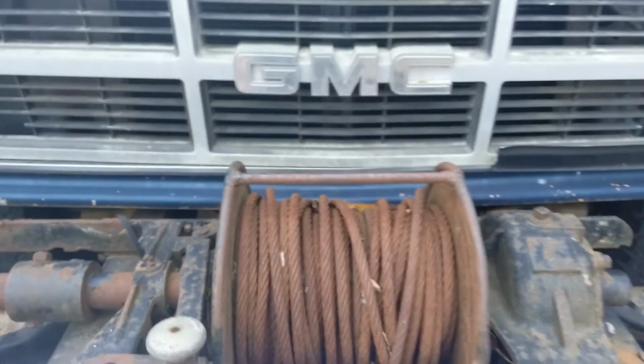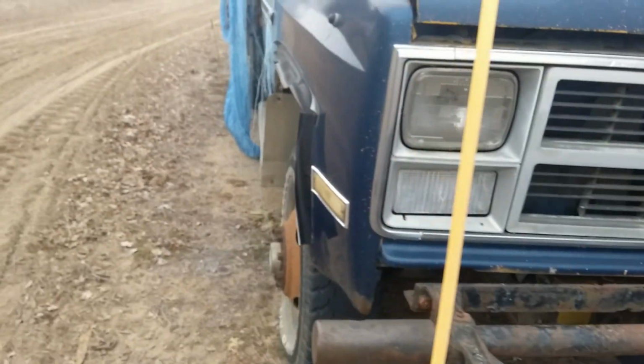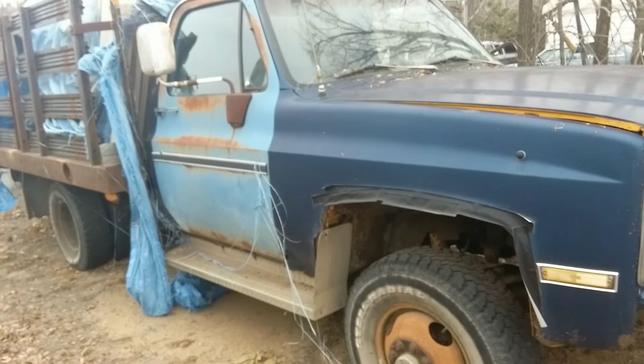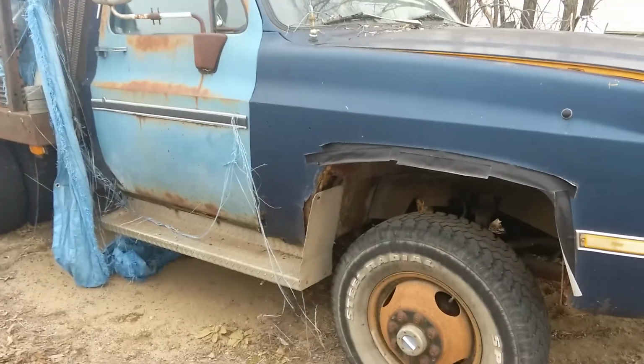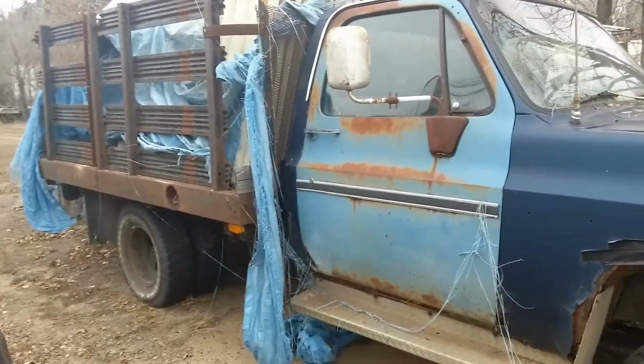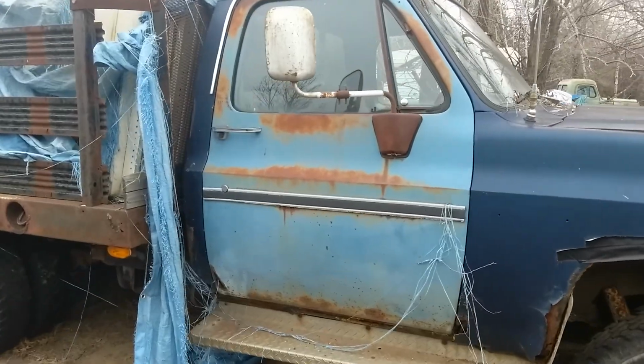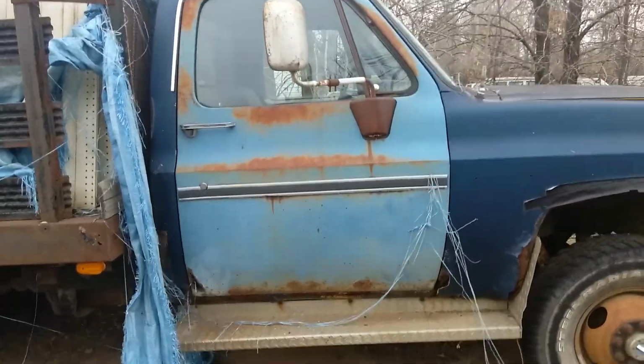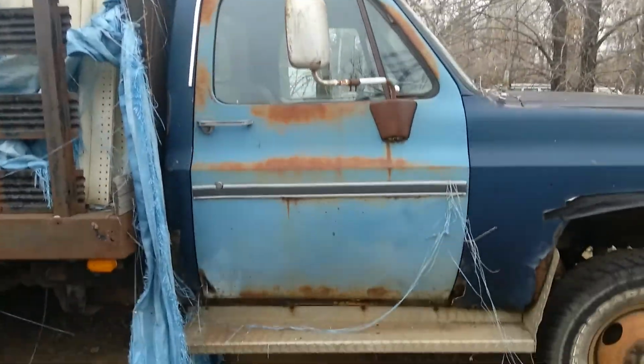It's got the big 454, and at least that tow mirror on that side. The other driver's side is forward towing here, so those are custom. Well, at least that one is. The door is off of a '77, I think, but as you can see, it's factory.